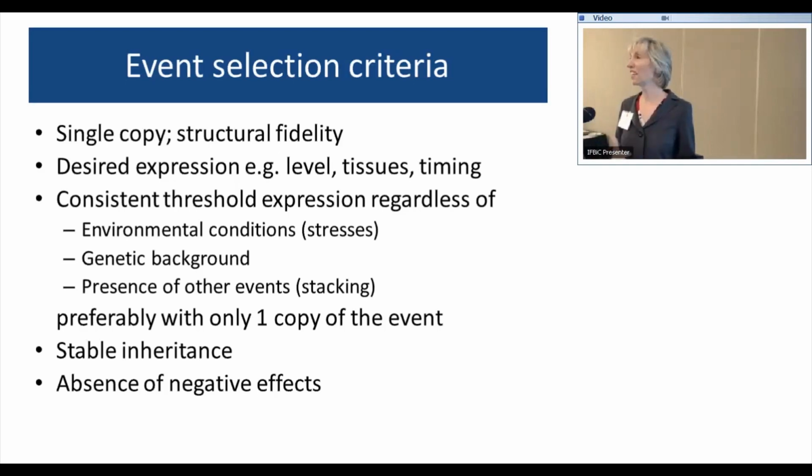Preferably, we'd like this consistent, desirable level of expression with only one copy of the event. And so you can imagine in corn, where hybrids are the cultivars, we'd like to be able to convert only one side of the pedigree, not having to convert both sides. That's a convenience factor, and not a requirement strictly. We'd like stable inheritance over generations. And finally, we'd like to ensure the absence of negative effects.